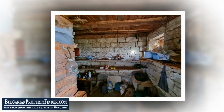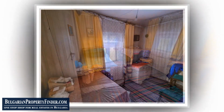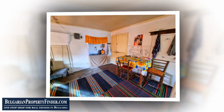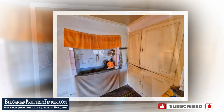As you ponder, consider the allure of this idyllic setting. Electric currents hum softly, while crystal-clear water flows from the mains. And with fast broadband internet at your fingertips, you're never far from the modern world, even as you revel in the serenity of nature's embrace.